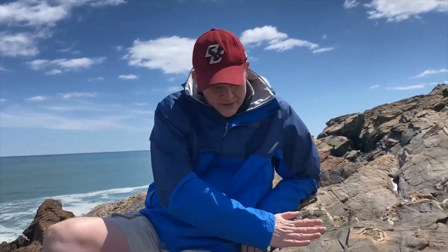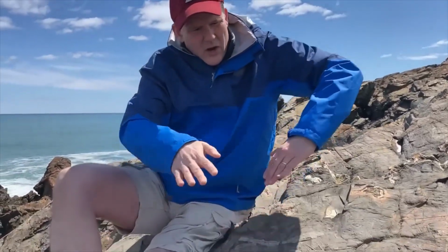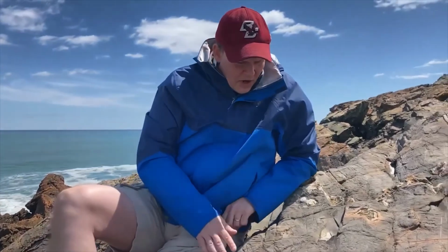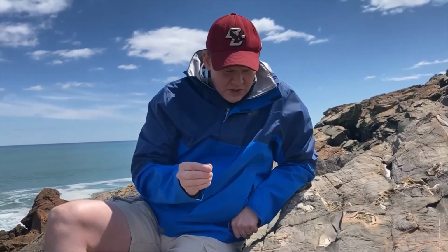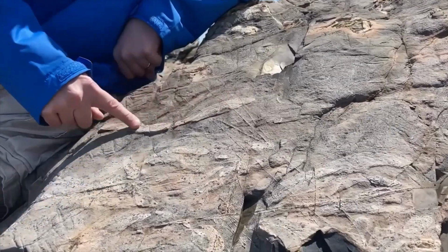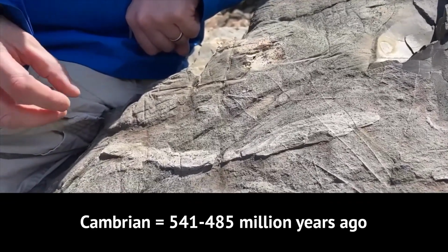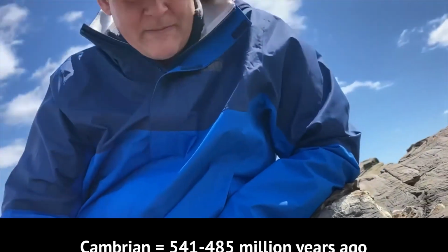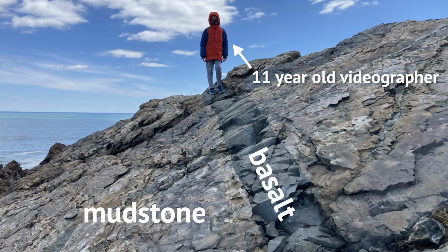Okay, so I've climbed down the cliffs a little bit now to where we find the slope of the sedimentary rocks. These sedimentary layers are all dipping down like this, and they're very, very clearly layered. These are fine grained mudstones. And what's really interesting about these mudstones are these features. This is actually a Cambrian aged worm burrow of a burrowing organism called Tychichnus. This is a Tychichnus trace fossil. So we know, because of these Tychichnus trace fossils, these are Cambrian age mudstones. The basalts cut across them, so they're younger.